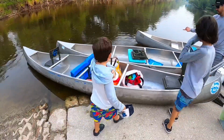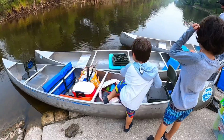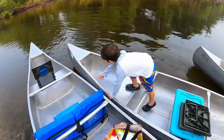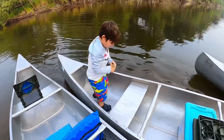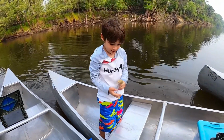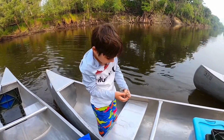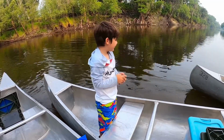You got a frog in your canoe. Go get him, buddy. Ooh, cool. No! God, I just peed on him. Good job! He peed on me! He peed on you? Hey, Daddy, I caught a frog! With a pair of hands? Yeah! Nice job, buddy!